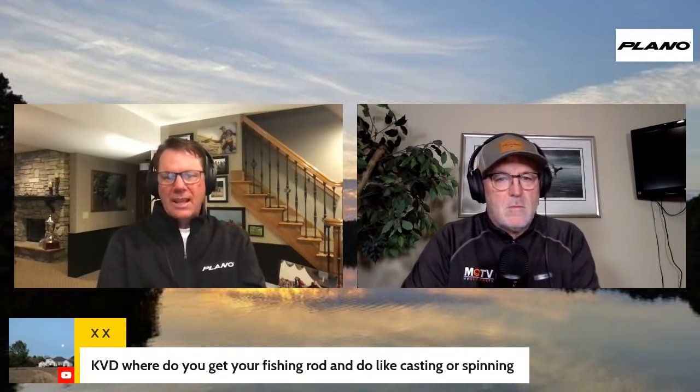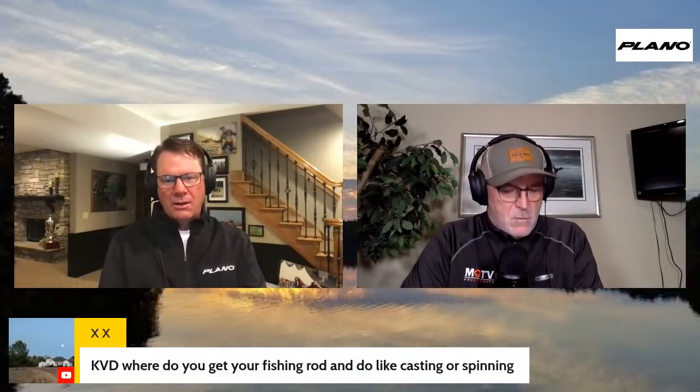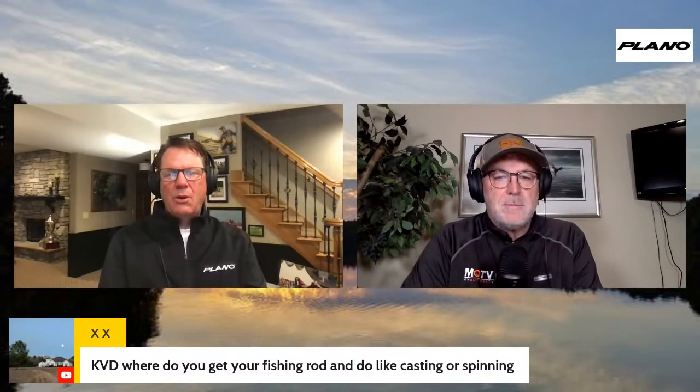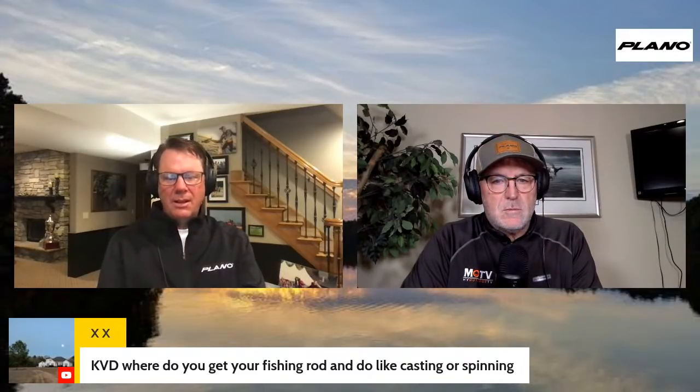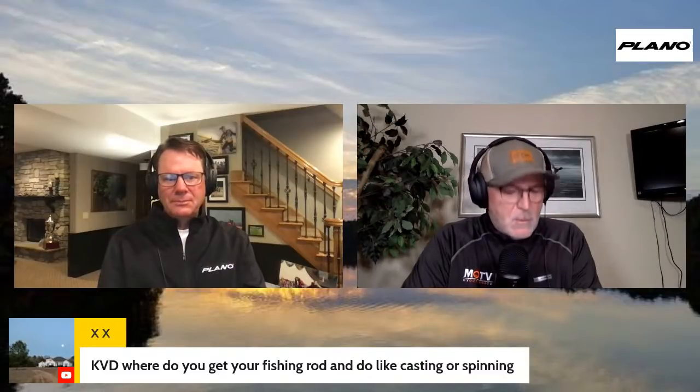So for targets, that shorter rod's better. I've got a 7'4" version that I use for open water grass, where your accuracy isn't as important, but that's my go-to for it.